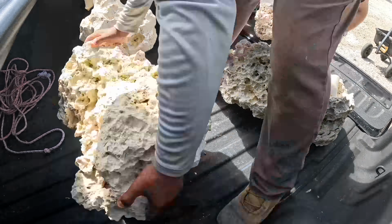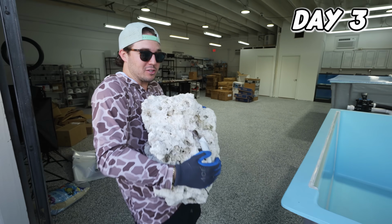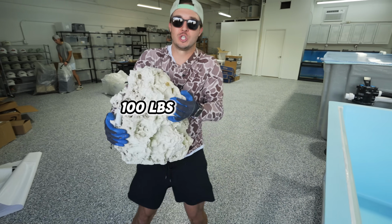Now let's load the rock up and go to the warehouse. Now guys, these rocks are extremely heavy. This one's on the small side and it's still about 100 pounds.